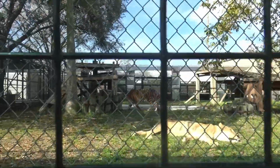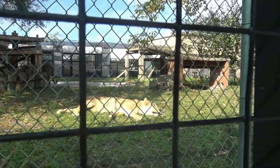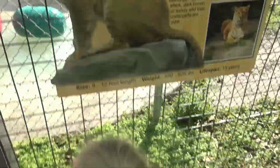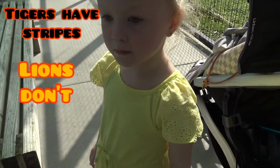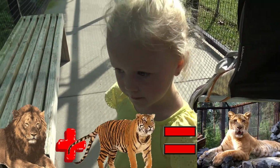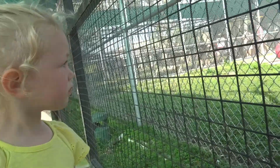You know how to tell the difference? Tigers have stripes. Look at the size of his head. Oof. There's also, look, a liger. Come on, let's go see him. Okay, so tigers have stripes, lions don't. But when a lion and a tiger have a baby, it's called a liger. That's a liger. He has very faint stripes, but it's both a tiger and a lion.